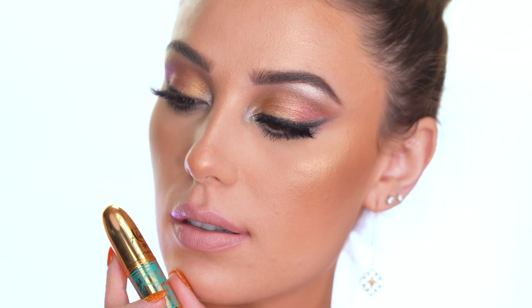I'm saving the best for last, you guys, but this color is such a stunning nude, and I actually love this as like a lip color you would put in the center of another lipstick. That's how I'm gonna be wearing it today, which you guys will see in a little bit, but this color is everything. I love it. I have saved the best for last.